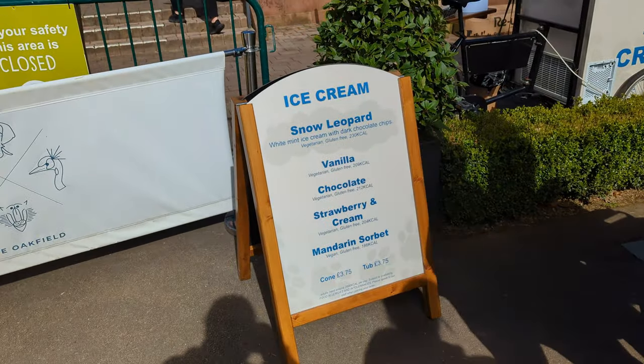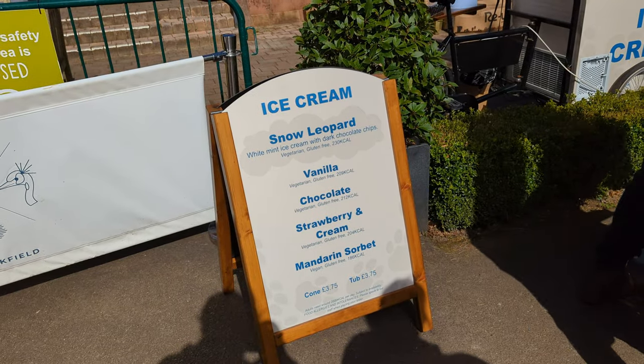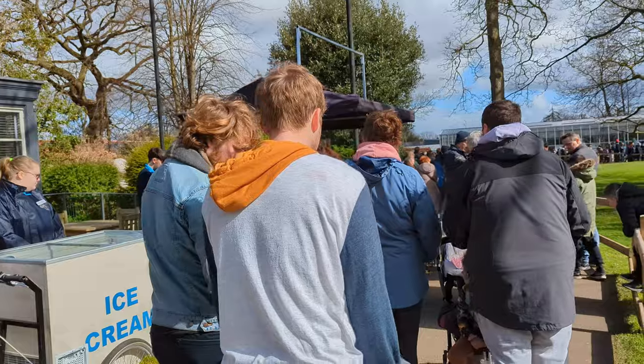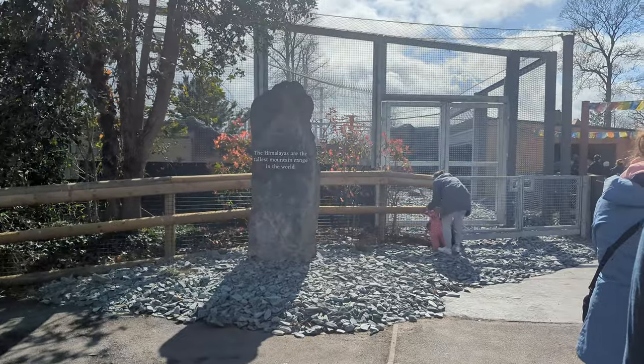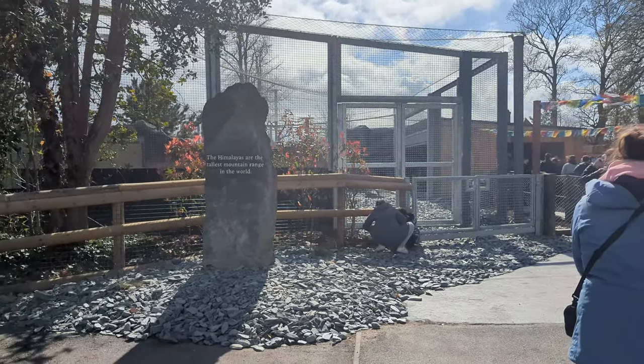An opportunity to pick up some snow leopard ice cream, white mint ice cream with dark choc chips. There's also a bar here if you fancy a pint in your queue. Or a coffee, yeah. Been in the queue about 40 minutes and we're just getting to the front now.